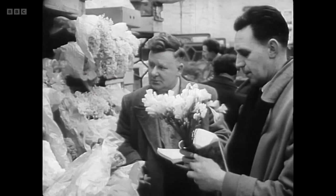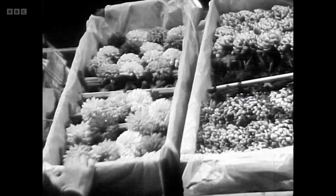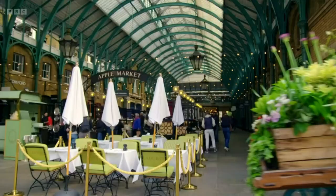If you went to the flower market in what they call the silly season, where all the stuff comes from the silly aisles, the scents were just unbelievable. It's lovely. It's a joy to come to work.